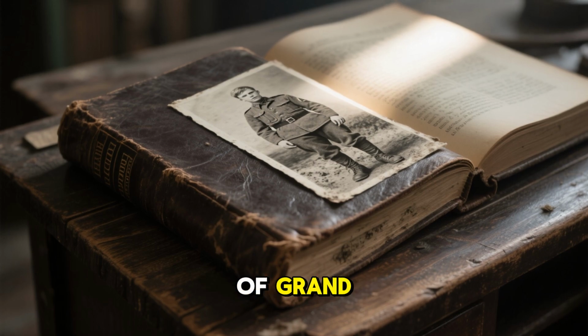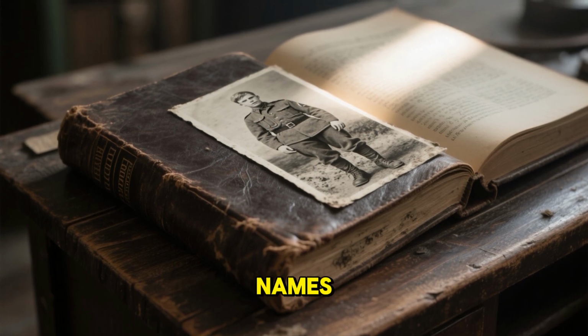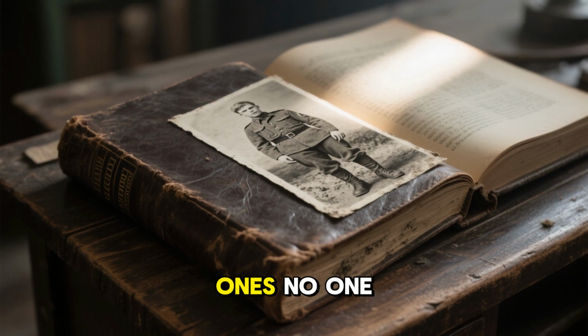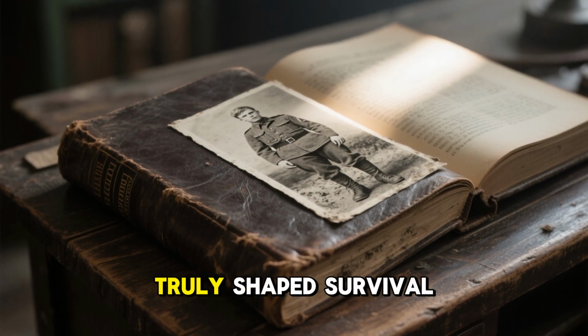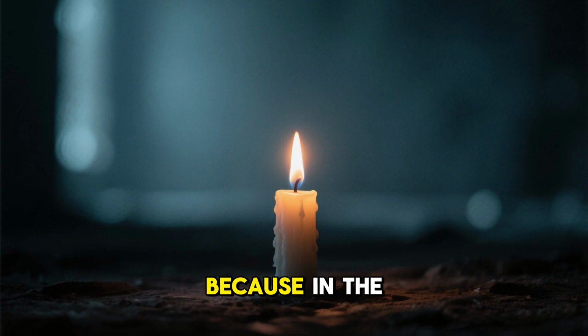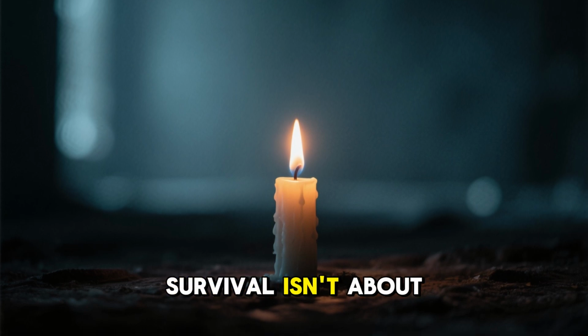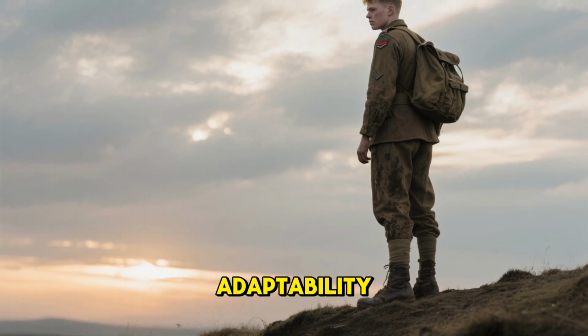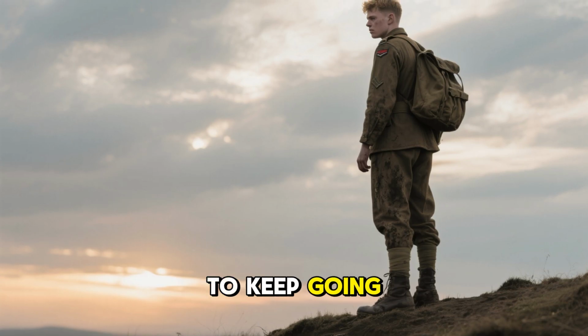History is full of grand battles and heroic names, but sometimes it's the quiet inventions, the ones no one writes about, that truly shaped survival. Because in the end, survival isn't about luck or strength, it's about ingenuity, adaptability, and the will to keep going, even with nothing left.